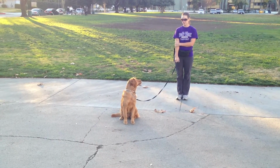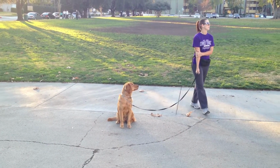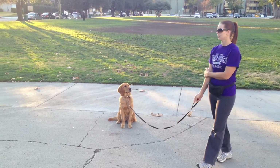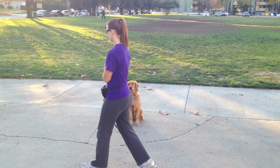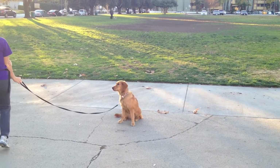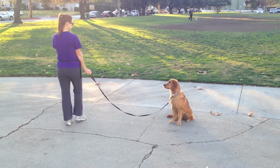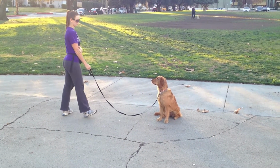Here she's on a stay. Usually she spins around to look at me, but here she's only using her head, which is really impressive. I'm so proud of her. Oh, there you go. I start skipping and she moves a little bit. So I kind of want to reinforce.